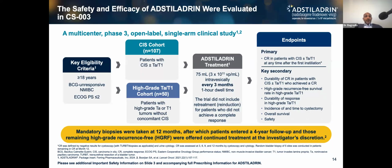So we will walk through some of the clinical data that led to the approval of Adstiladrin. The landmark study was a multi-center phase 3 open label single arm clinical study published in the Lancet Oncology. The key eligibility criteria were age greater than 18 years. They had to have BCG unresponsive non-muscle invasive bladder cancer with a performance status of less than or equal to 2. And there were 2 cohorts, a CIS only cohort and then a high grade Ta/T1 cohort.